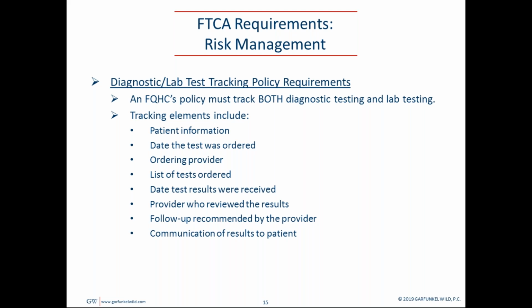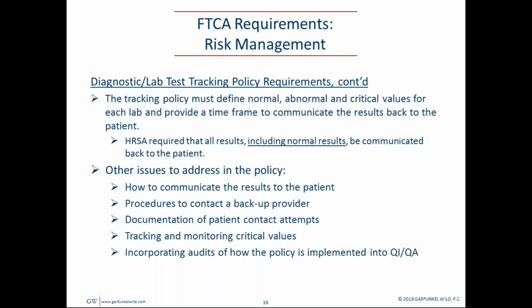The tracking elements must include patient information, date the test was ordered, the ordering provider, the list of tests ordered, the date test results were received, provider who reviewed the results, follow-up, and communication of results to the patient. You have to define normal, abnormal, and critical values and the time frame to communicate the results back. So all results, including normal results, should be communicated back to the patient. And another issue to address in the policy is how to communicate the results back.